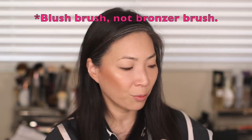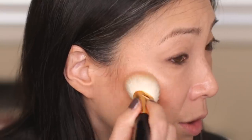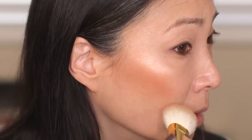I'm going to go in with my Tom Ford bronzer brush, and I'm just going to tap into this peach area here and use this as blush. I feel like my cheek is super glowy right now. So those are the three applied to this cheek, basically separately.